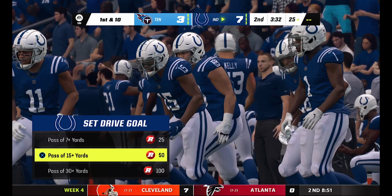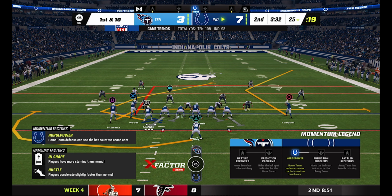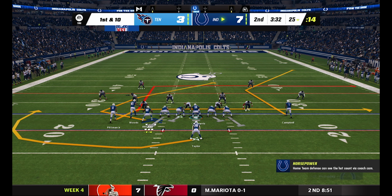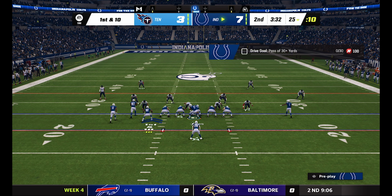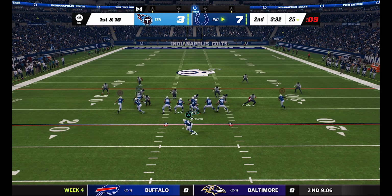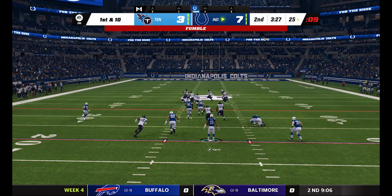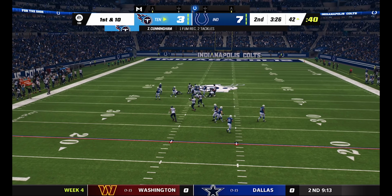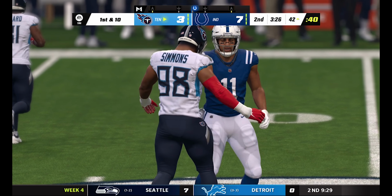So here are the Colts to take over. They lost 2. Harris on 1st down. He'll fight. And he lost the football. It's picked up by the Titans. And they will set up shop in enemy territory at the 42-yard line.